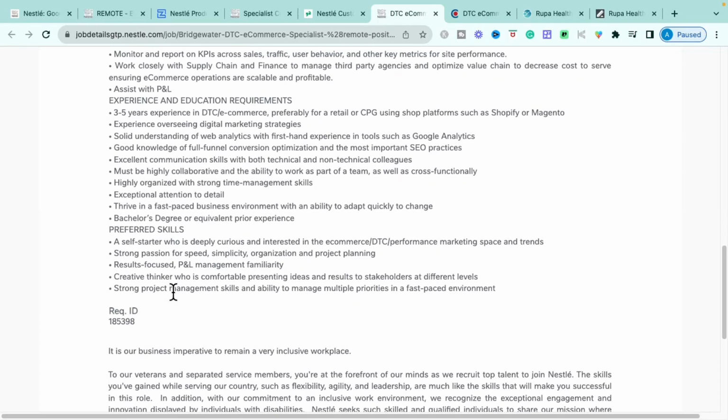You're going to need to be a great communicator. You must also be able to collaborate with multiple different teams across different functions. You're going to need to be highly organized, have really strong time management skills, and have really great attention to detail. Now, they do have here that you will need a bachelor's degree or equivalent prior experience. So if you do have prior experience, you know how Shopify works, right? You know how an e-commerce website works. That is also great and fine as well.